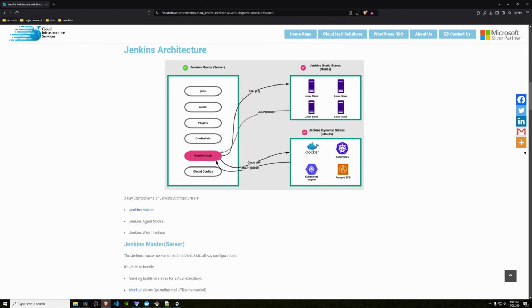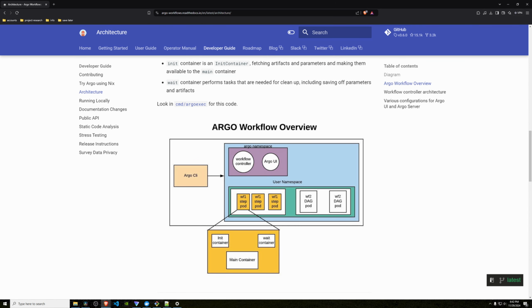So let's break it down. Jenkins requires separate infrastructure for servers and agents. It's an old school monolithic approach to CI/CD. Every time you need to scale, you need more agents or servers. That's not a cloud native approach and it's hard to scale. With Argo workflows, everything is handled within Kubernetes. No external servers, no separate agents to manage. It's a clean and streamlined solution.